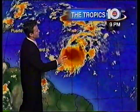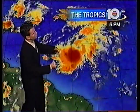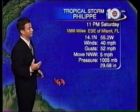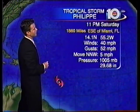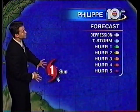So of course we have our tropical depression. Starting off in the tropics, if you joined us today after the UM game, we were talking about tropical depression number 17. This is now Tropical Storm Philippe. This storm is showing very good signs of organization in the upper levels of the atmosphere, very good outflow. The storm continues to strengthen, and as of 11 o'clock, winds are up to 40 miles per hour, gusting to 52.